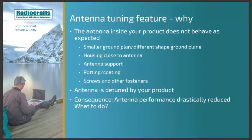Maybe you have some coating on your product. Maybe you have some potting. You might have screws and other fasteners. So basically, all these features will make the antenna detuned inside your product.